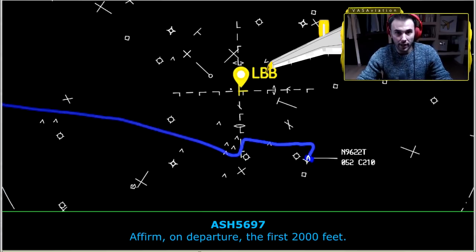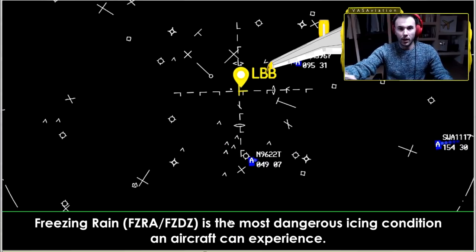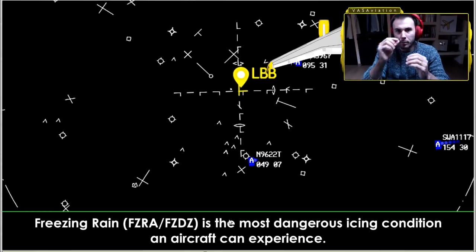It's not ice protected. Freezing rain or freezing drizzle is the most dangerous icing condition an aircraft can experience. Freezing rain, when it impacts the aircraft, immediately freezes and creates glaze or clear ice over the surfaces. This ice can be really thick, which deforms and alters the shape of the airfoil. The shape of the airfoil has to be very delicate for the aerodynamics, so any little piece of ice would disturb the airflow over and around the airfoil.